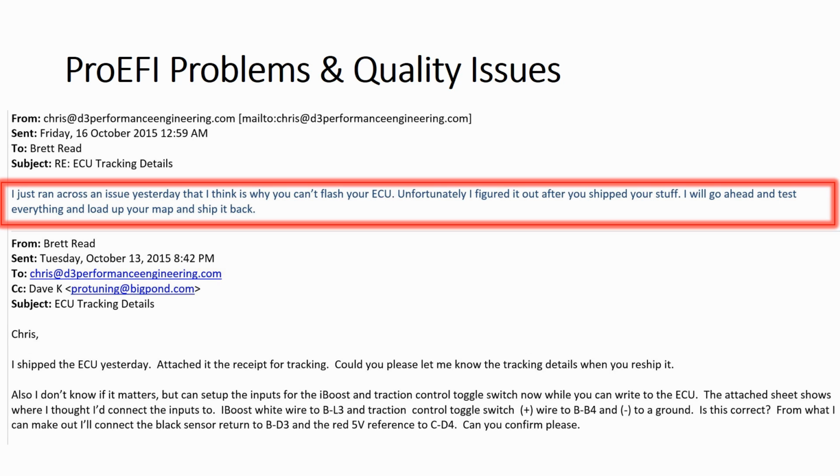At that point, Chris tells us to take the ECU out of the car and send it back to him in the US, where he is going to check it out. Shortly after we send it, I get this email from Chris where he says he thinks he's identified what the problem is.